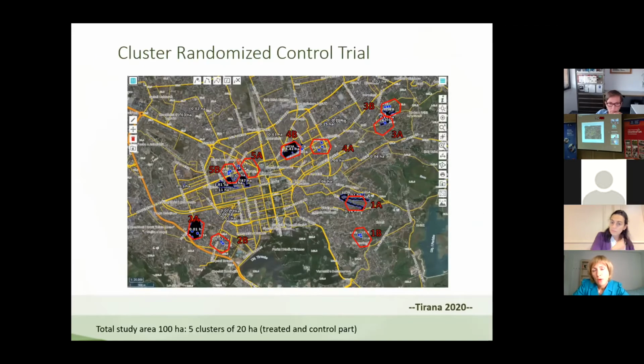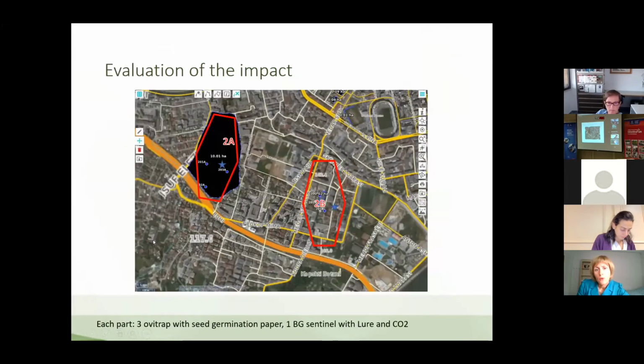To evaluate the impact of the treatments, we performed a cluster randomized control trial from the experience that we had 1 year before with a door-to-door campaign in Tirana. Then we selected 5 clusters of 20 hectares each. In total, the study area was 100 hectares. And each cluster was composed of 1 treated area and 1 untreated area.